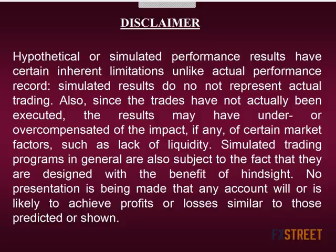Please take a moment to look at our disclaimer. I'm going to show you a lot of performance results using this technique for trading support and resistance. But please remember that we can in no way guarantee that any of the results I'm about to share with you will be repeated in the future.